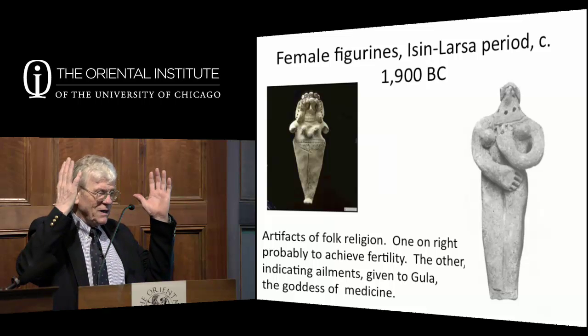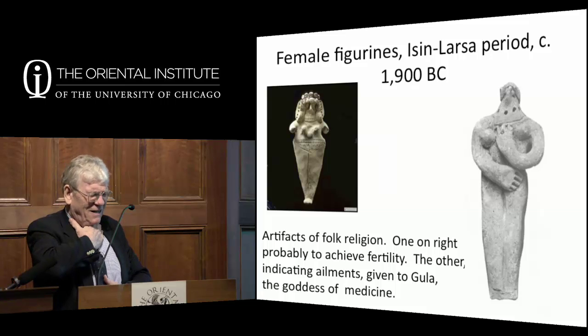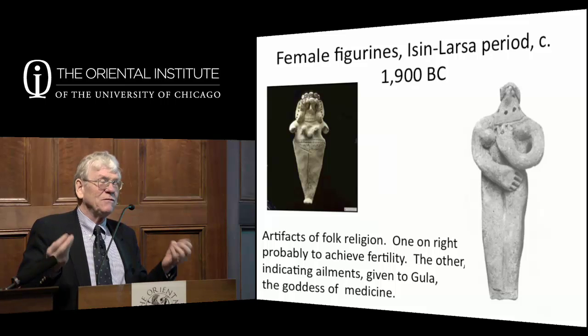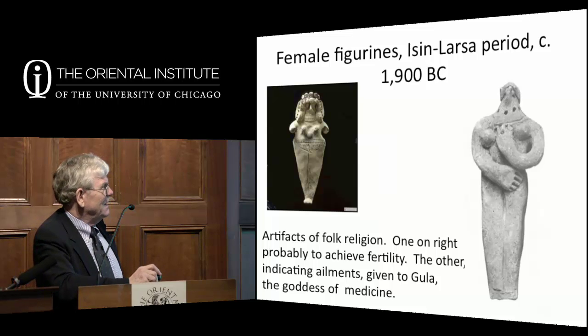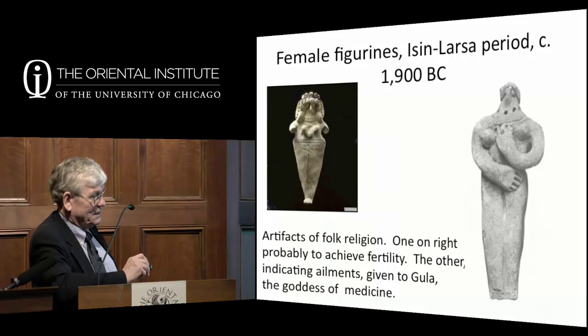And we have one or two from Nippur in which they're doing this. We have one that's doing this and this. And this particular one is doing this and this. So they're indicating the illness they've got. And these would be left in the temple of Gula, or her predecessor Nin-Ezen before this. And we have found these in situ in the temple of Gula at Nippur in the last 20 years. Well, more than 20 years. We haven't been able to work there in a very long time.